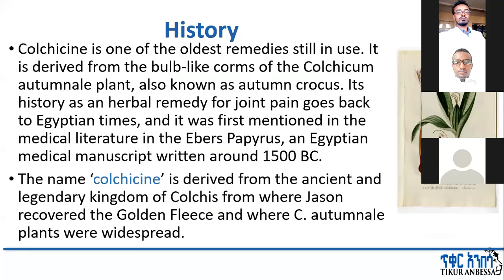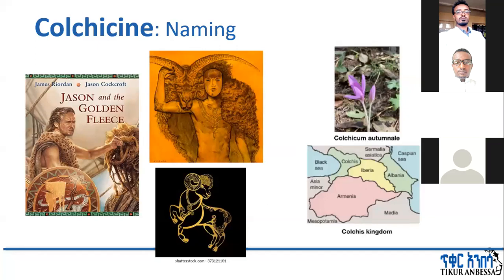And the name colchicine is derived from the ancient and legendary kingdom of Colchis, from where Jason recovered the golden fleece and where Colchicum autumnale plants were widely spread. And this plant is a house plant or a garden plant. Sometimes it is also available in meadow areas where livestock productivity is in place. It is rare in Great Britain and Ireland, but it is widespread in Europe from Portugal to Ukraine, in the Colchis kingdom.